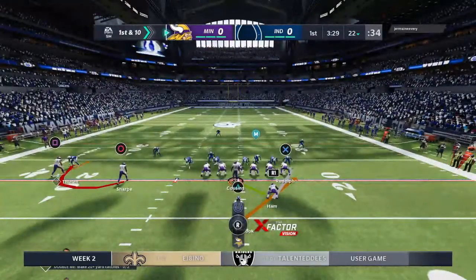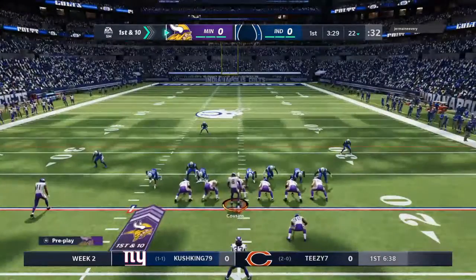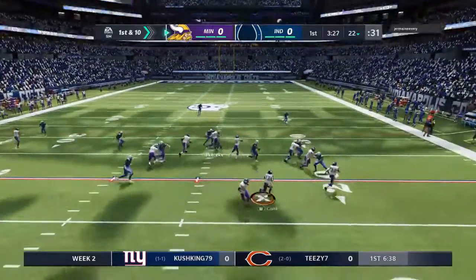Here are the Vikings now to start their next drive. They punted last time they had it. What steps, Charles, you think they have to take to make sure they don't do that again?